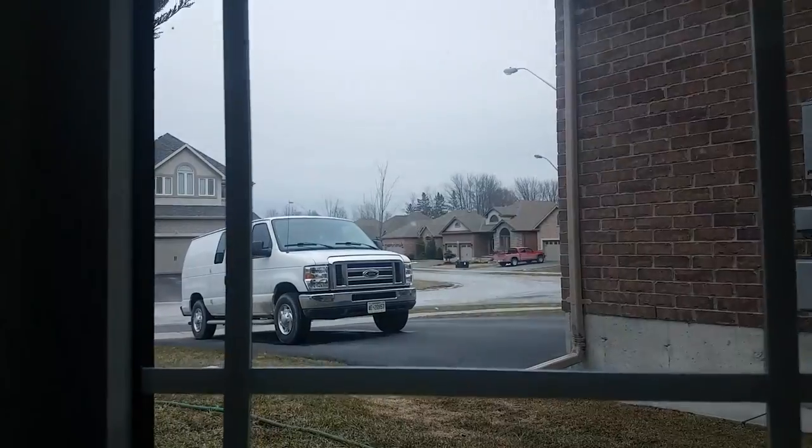Today, I'm just going to go out and ride a bit. It's kind of droopy looking out, but we're going to go out and ride. It's like late afternoon, like 4 o'clock-ish. I'm going to show you guys quickly our new Mustang that we got.